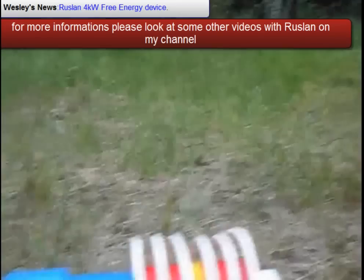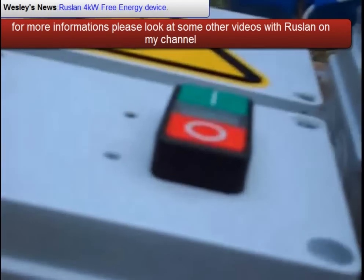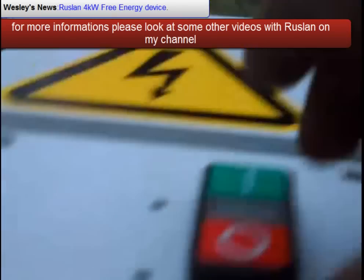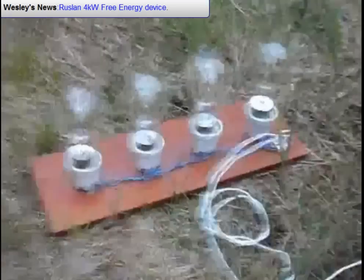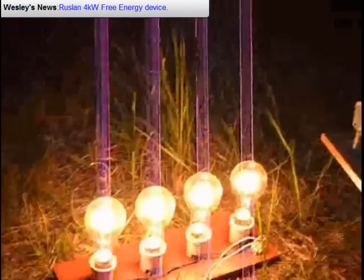I'm gonna take the camera from the stand. I took the chair with me. I'm gonna start the device and then lift up the device. We are in the middle of the field. There are no power lines around. So I started the device. I'm gonna disconnect the battery, and now the device works with no battery at all.